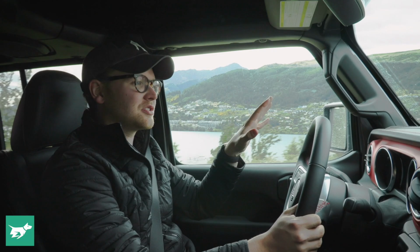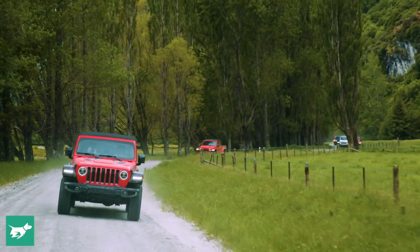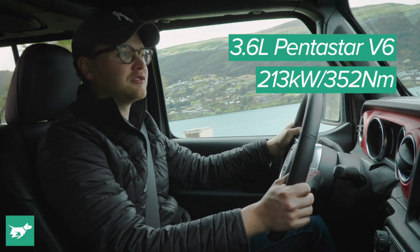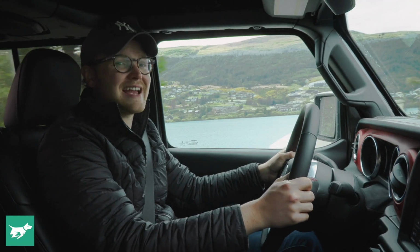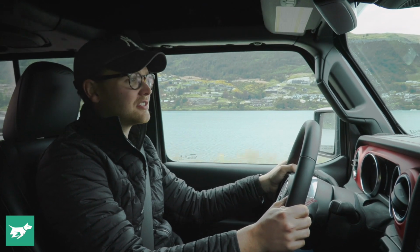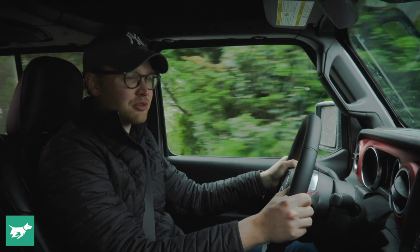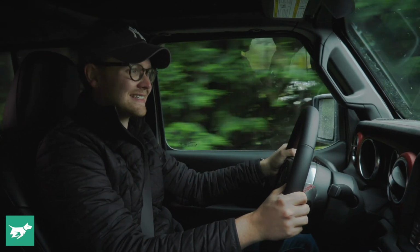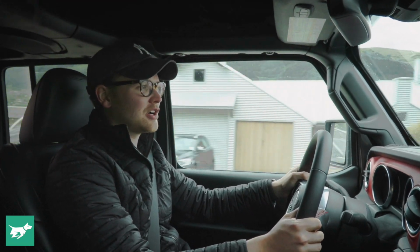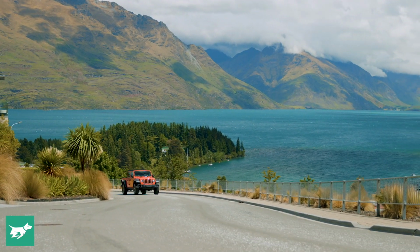So the first thing, which is good, is the engine in the Gladiator. It's a familiar one, 3.6 litre Pentastar V6 petrol, producing 213 kilowatts of power and 352 newton meters of torque. Same standard engine that's offered in the Wrangler. It's been around a long time. It works. It's a nice, smooth, silky, naturally aspirated V6. It sounds pretty good when you're on it. The fuel consumption isn't terrible. Over our road trip here in New Zealand, we got like 11.5 litres per 100 Ks, so not great, not terrible, but it's a good all-round engine.